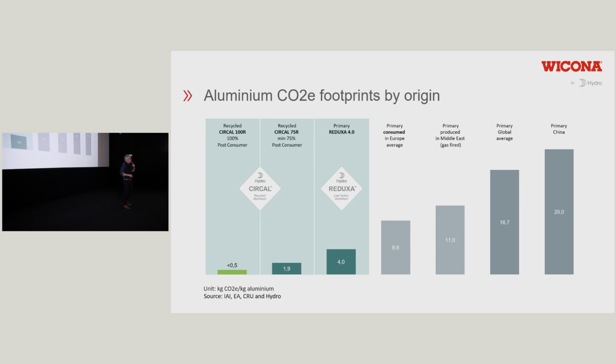Is it correct? Well, yes, if you have no clue where the aluminum is coming from, it's a good starting point. But it's huge. If you produce that primary aluminum with renewable energy, like hydro, you will be at 4. And that's unique for aluminum. You do not have such variations for steel or for concrete. So this is why it is very important to talk to your producers.